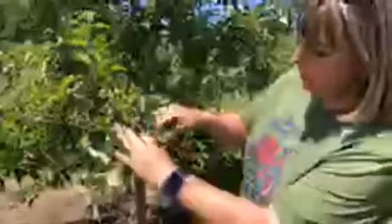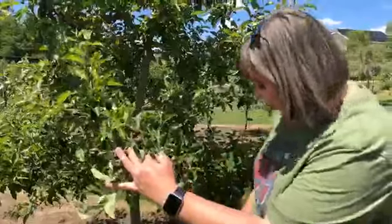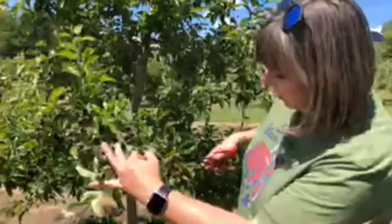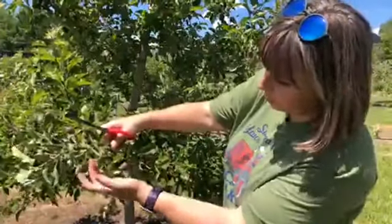So when we thin this, we are going to take off everything but the king. We just want one apple right here, and you can pull them off like that, or you can get yourself some handy dandy scissors if you're worried about damaging the spurs that the fruit are on, and you can just cut them off. And then we're going to just leave that one large apple.